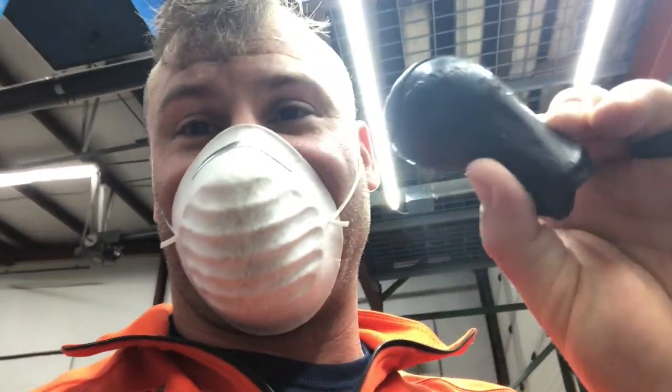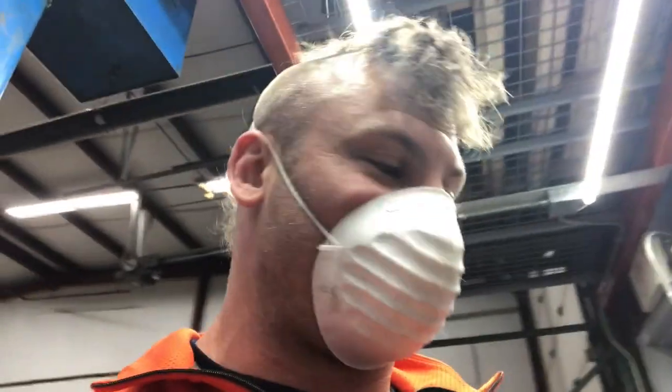Now I got to try and find an OEM shift knob because I don't want an aftermarket shift knob, because I like how this looks. It's classy. It's clean. There's no writing on it or anything like that. So, yeah. Could spend more money on that.